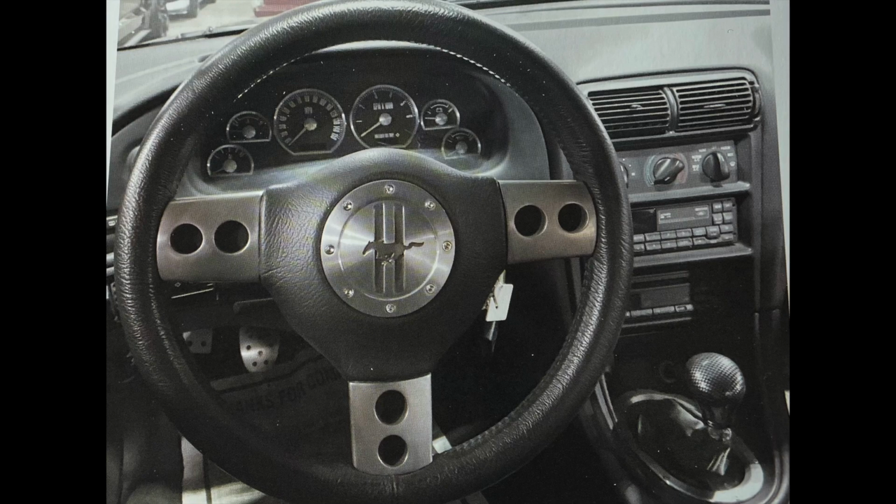Now next on the list of things that the prototype car had that did not make it to production was a different steering wheel, and the gauges and cluster were just a little bit different than what it turned out to be, as well as the pedals and the shift knob. Some of the things you can see there, even the shift ring is a little bit different than production. So those are a few of the interior cues.